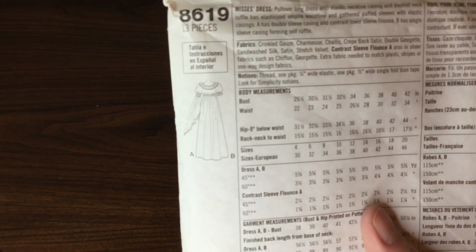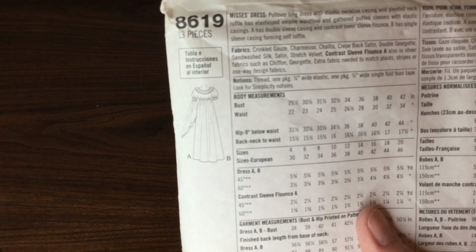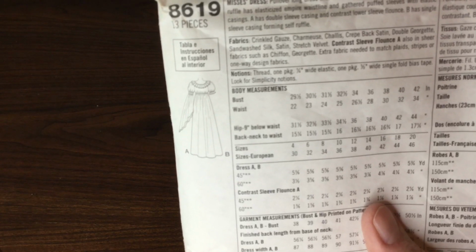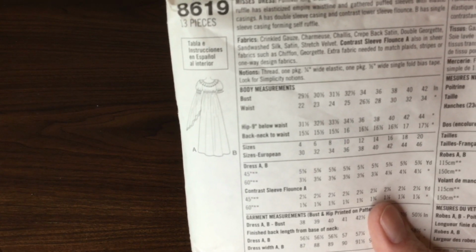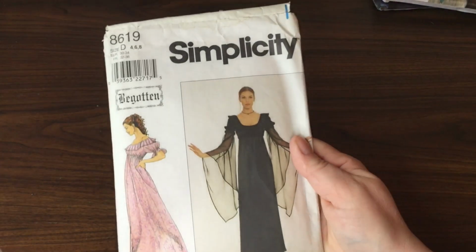And this is, they're suggesting crinkle gauze, charmeuse, challis, crepe back satin, double georgette, satin stretch velvet. It's a pullover long dress with elastic neckline, casing and pleated neck ruffle with elasticized empire waistline, and gathered puff sleeves with elastic casings. This is a 1999 pattern.